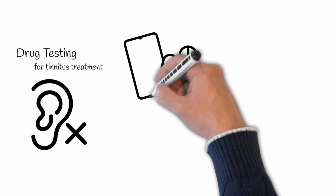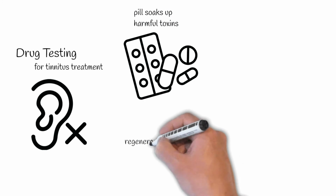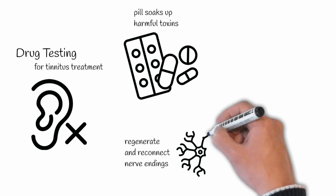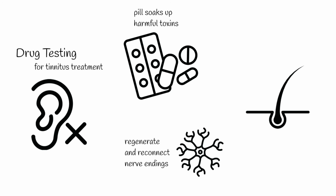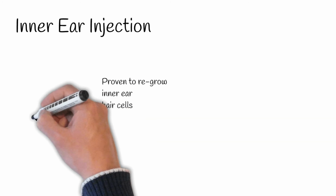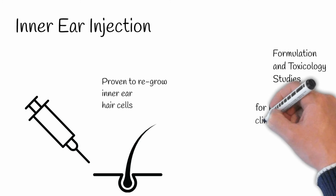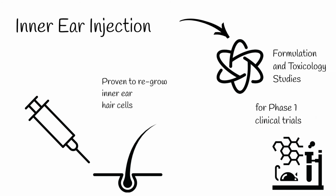HEI continued to conduct research where it was discovered that the pill not only soaks up harmful toxins, but it also has the ability to regenerate and reconnect damaged nerve endings on surviving hair cells, which was once thought to be irreversible. HEI researchers have also come up with a separate technology, inner ear injection, that has proven the ability to regrow inner ear hair cells. This is now moving towards formulation and toxicology studies to be poised for phase 1 clinical trials. We will continue to use this proven business model to advance research.